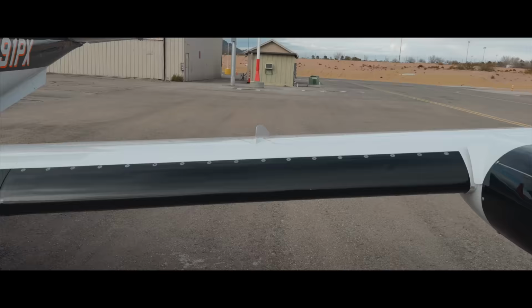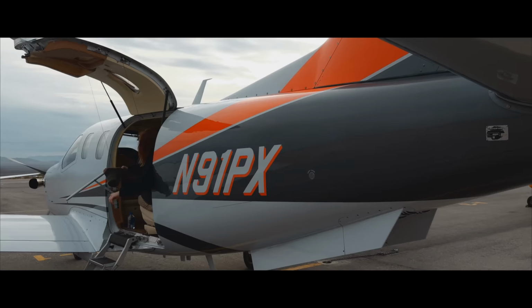Alrighty, we spent a few days in Las Vegas, got some work done, and now it's time to head home to Alpine. Gonna be some fun weather today, icing all over the place, rain, some low clouds. Might end up in Idaho Falls, we'll see, but it'll be a good flight. Still stuck here in Boulder City because of Biden, but we're getting out of here, heading home.